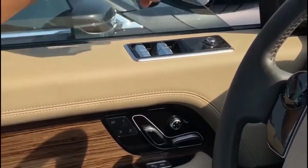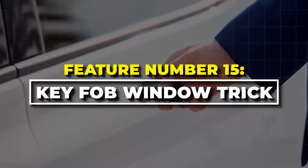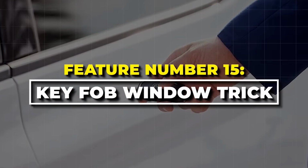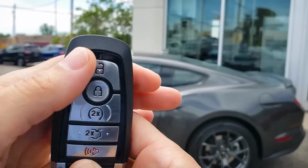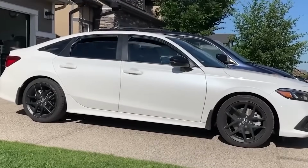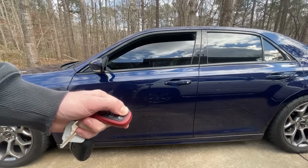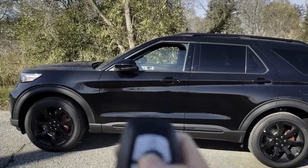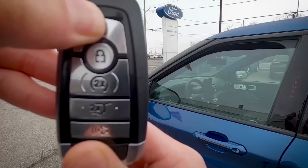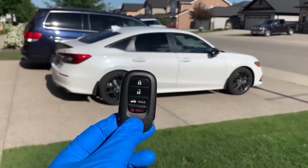Speaking of windows, did you know your key fob might control them too? Feature number 15, key fob window trick. On many cars, if you press and hold the unlock button, all the windows roll down. Some cars even let you close them by holding the lock button. It's perfect for letting hot air out before you get in, especially on a hot day. This feature works on several brand name models.